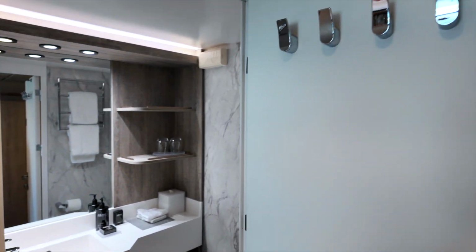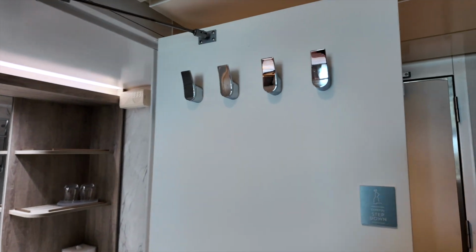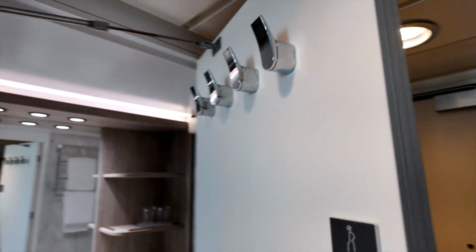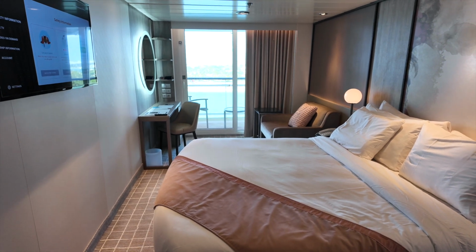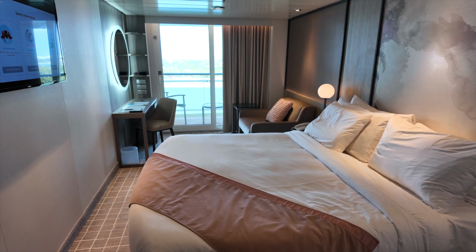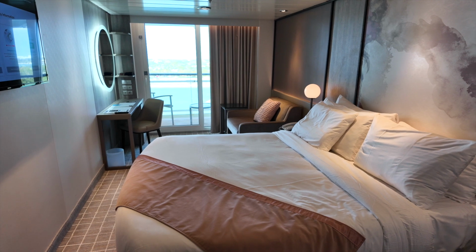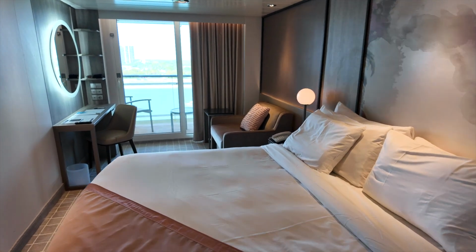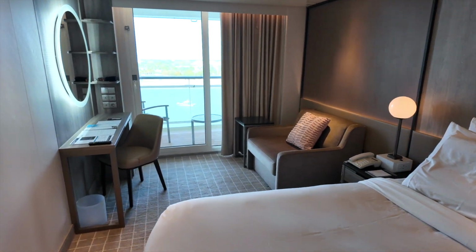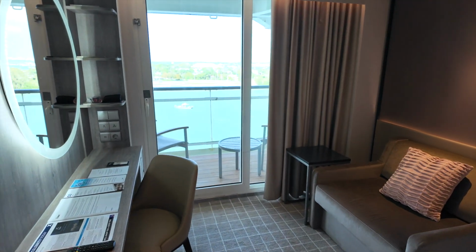You do have 4 hangers right here on the door. And again, this is your look, your general vibe of the room. I find it very calming, feels a little bit more upscaled. Very nice job. Now, of course, last but never the least, let's take a look at the balcony.